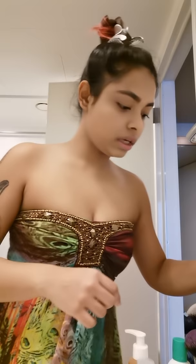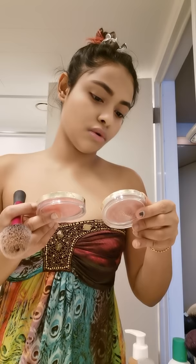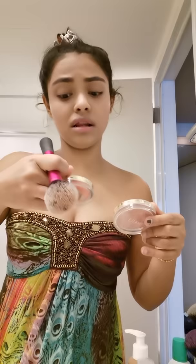So quickly, I'm just gonna use my blush, my favorite blush, which is by Milani. I like to use two colors. One is Romantic Rose, Rose Romantic, and the other one is Coral Cove, Baie de Corail. So first, I like to use this.